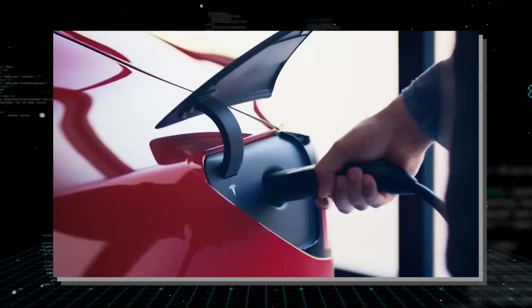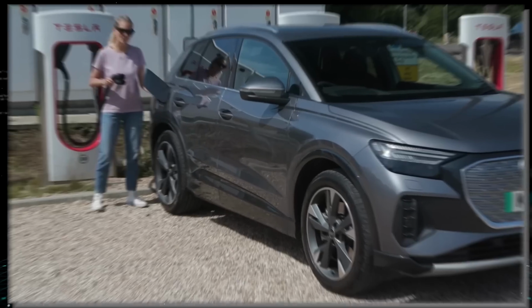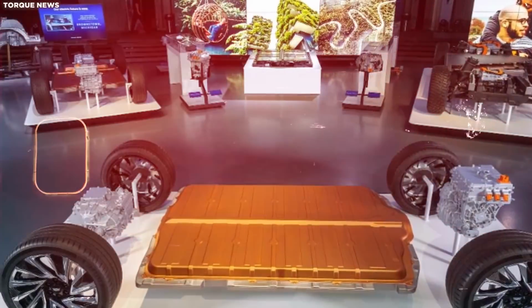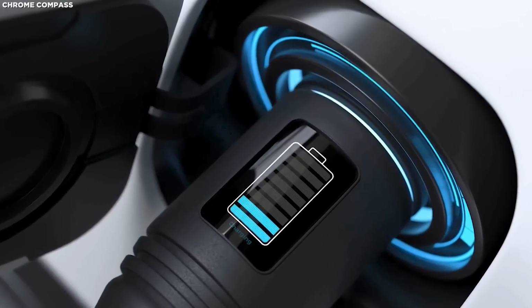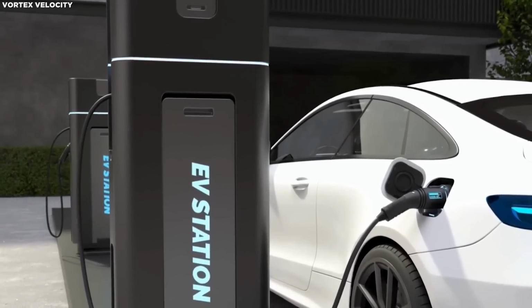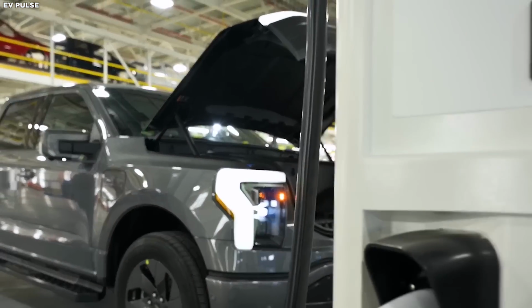And let's be real, it's a flex. A 10-minute charge screams, "We've cracked the code." GM could slap that on ads, maybe a cheeky, "Charge faster than your phone" slogan, and watch the buzz grow. It's not just tech, it's a vibe. Will it make EVs feel normal, not niche?